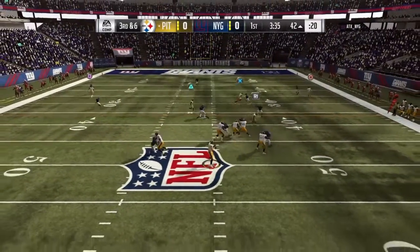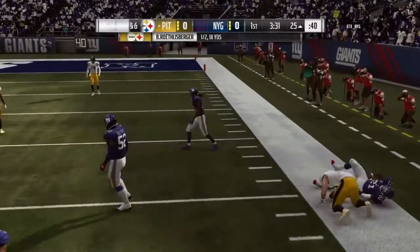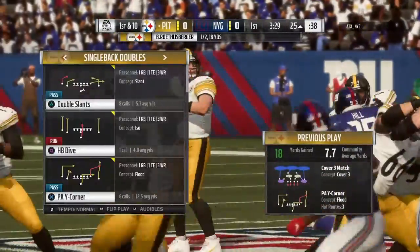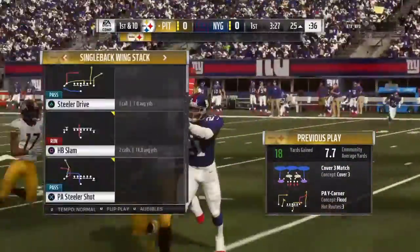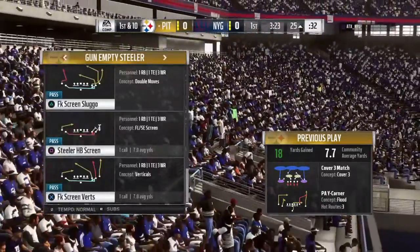Here's Roethlisberger to throw. And he finds McDonald. The Steelers able to pick up 18 yards there. After getting that turnover on the first drive of the game, you'd hate to just stall out the momentum, go 3 and out. They're able to avoid that there.